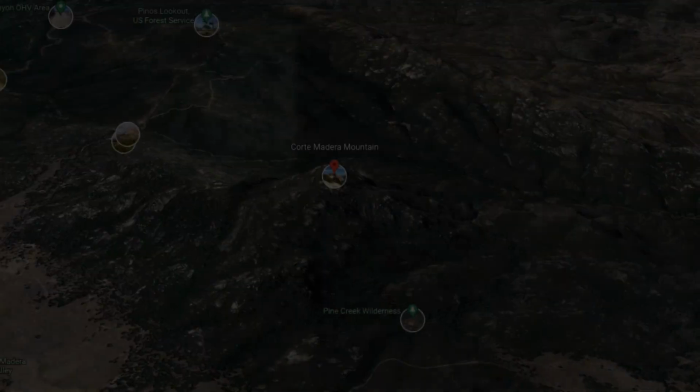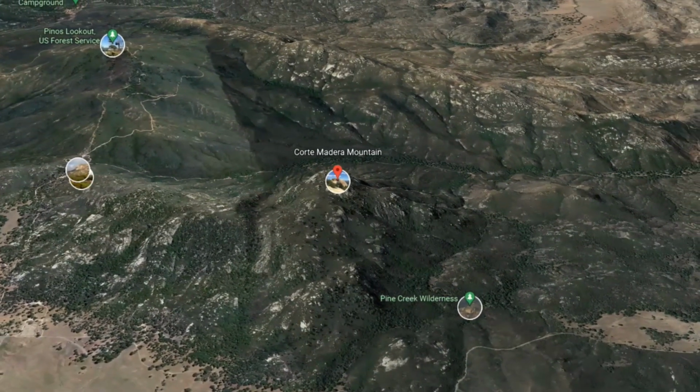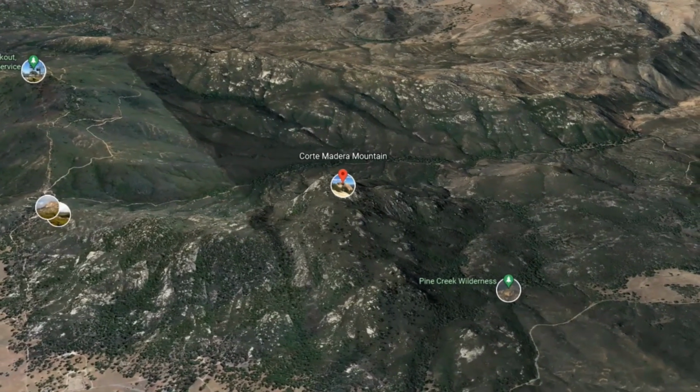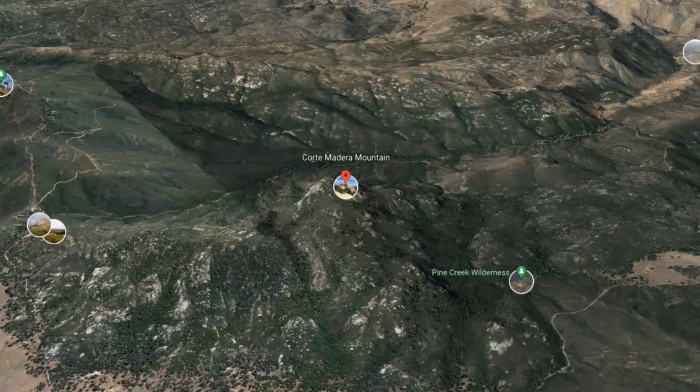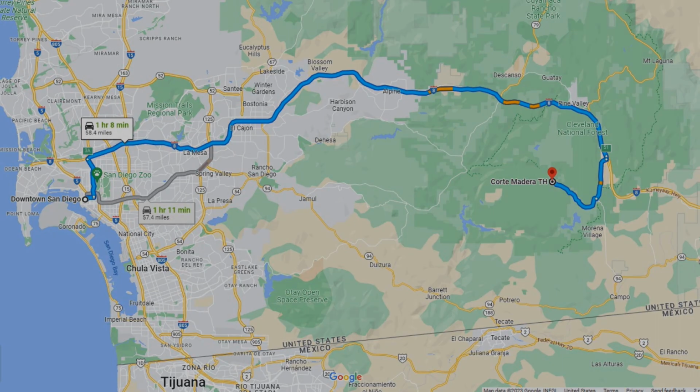Corte Madera Peak stands at an elevation of 4,633 feet and is located near Campo, California, the famous starting point for the Pacific Crest Trail. To get to the trailhead involves driving about an hour east of San Diego and south to a point about 10 miles from the Mexican border.